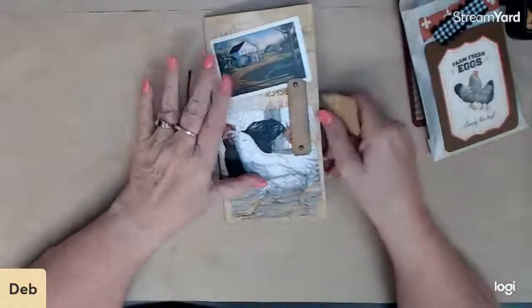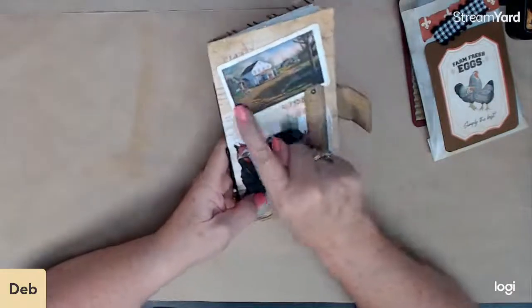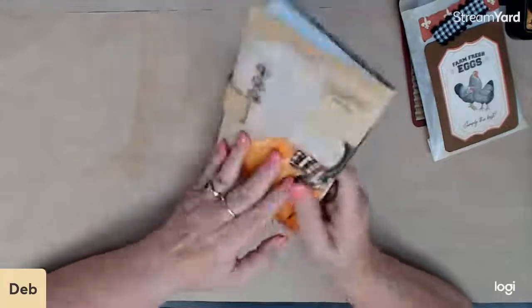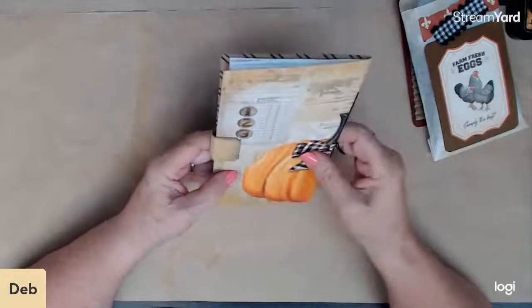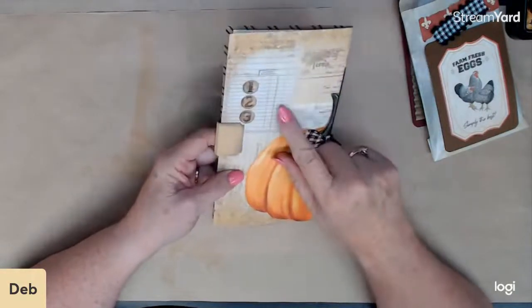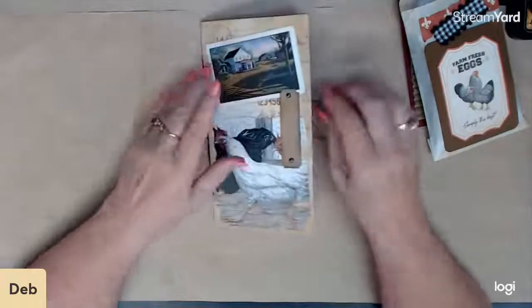Okay, so here's the front. This is wallpaper. This is actually a playing card, and I thought it looked kind of like a farmhouse. And here's the back, a little pumpkin on there. This is paper from, I'm not really sure who it's from. It's either Tim Holtz or Graphics Fairy. I'm not sure. I think it might be Graphics Fairy. So that's the front and the back.